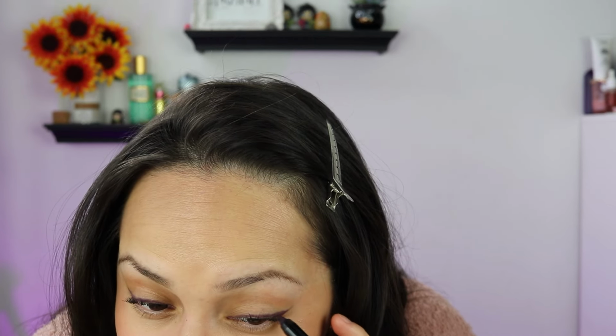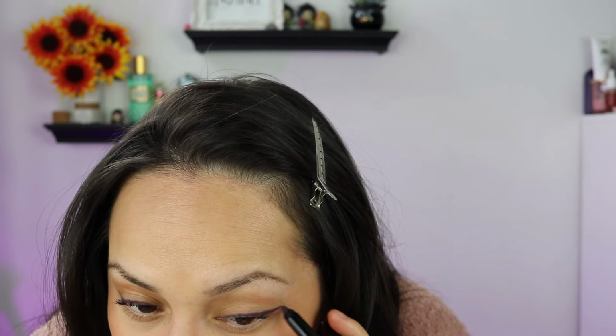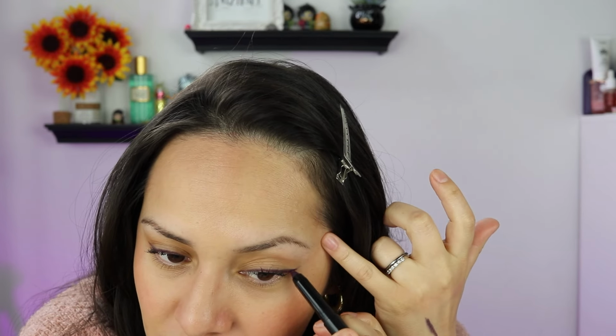I would say just do this before you put your mascara on. I have on my Judy Doll mascara and my lashes are not moving, so this is working around it, but it's not tugging, it's not pulling anything. And I really like this color. I always thought Aubergine was more of a reddish purple, but this is a true purple eggplant color. And it's just so pretty.